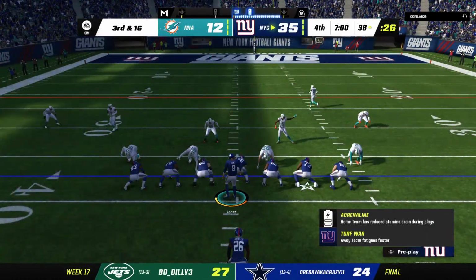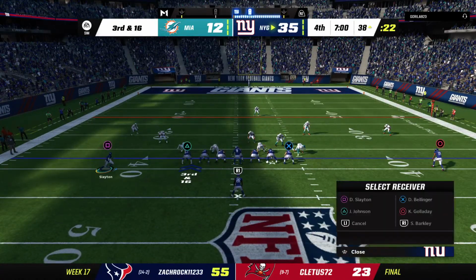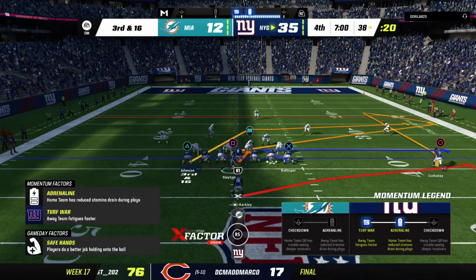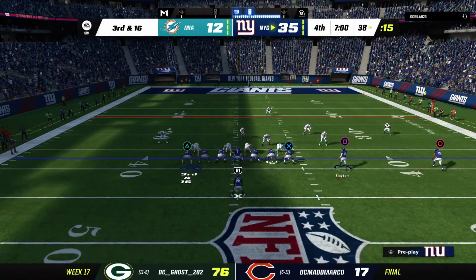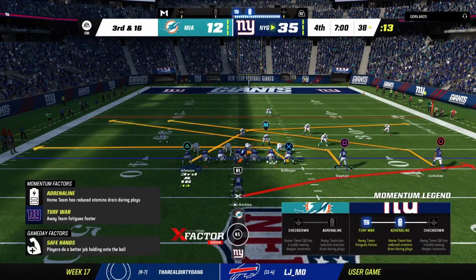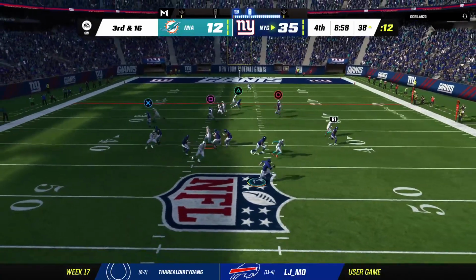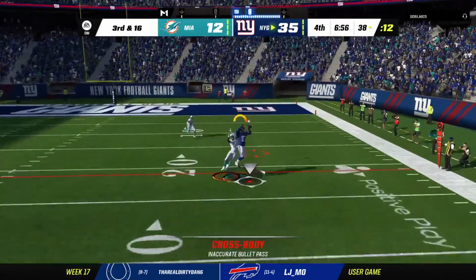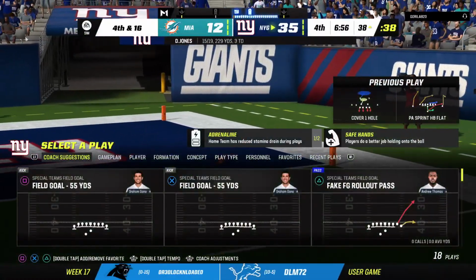After that sack, 3rd and long, tough spot for Jones and the Giants. They'll send a receiver here in motion right. Now on 3rd and long, they'll look to throw. Rolling to his right. And it's incomplete. Took a shot, couldn't connect.